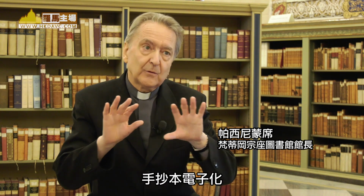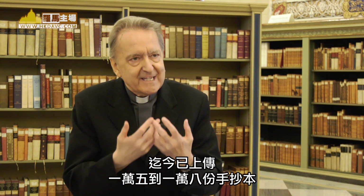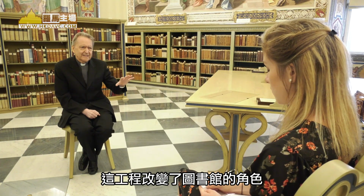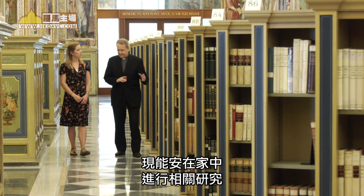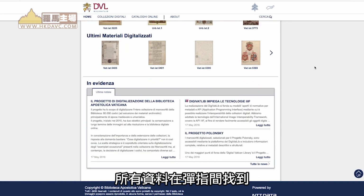We started to digitalize a precise and articulated project, manuscripts. Since there are nearly 80,000, we have an intense job to do, and we've already put around 15 to 18,000 online. Every year we digitize new volumes. This process has changed the way the library functions. No longer do students and scholars need to come to Rome, find a hotel, and spend days in the library. Now research can be done in the comfort of someone's living room, with all the materials at their fingertips.